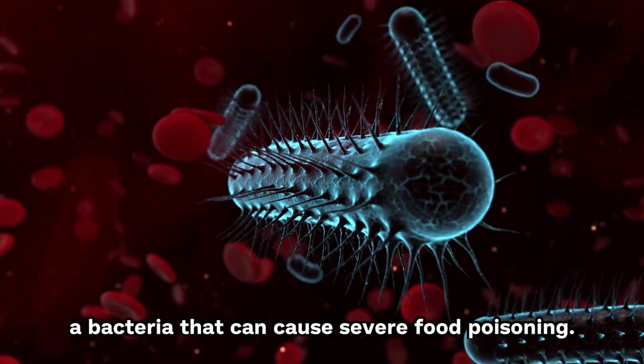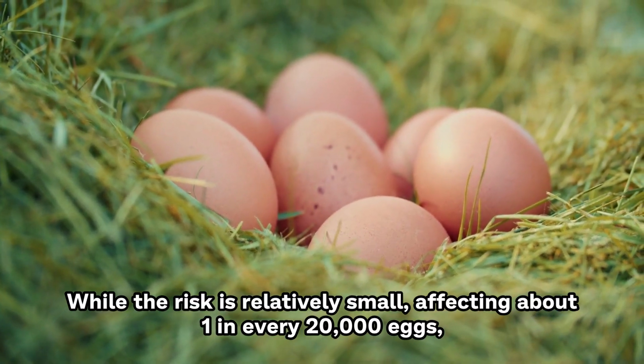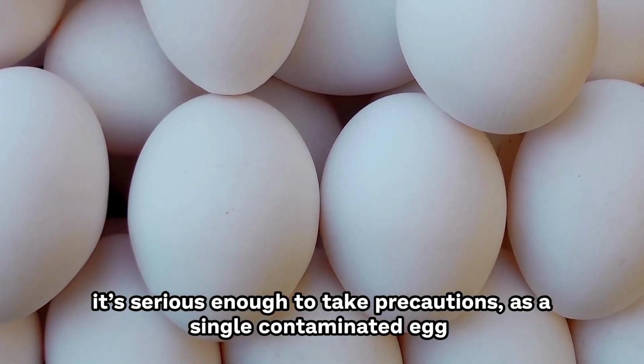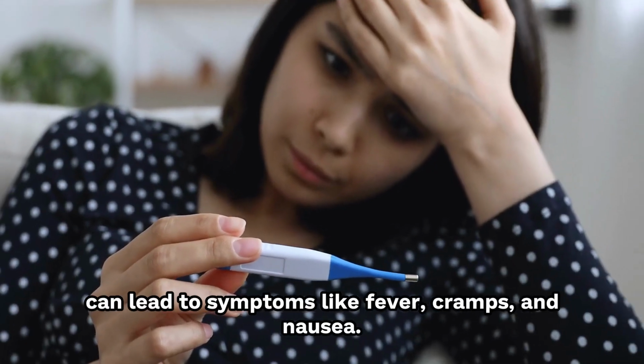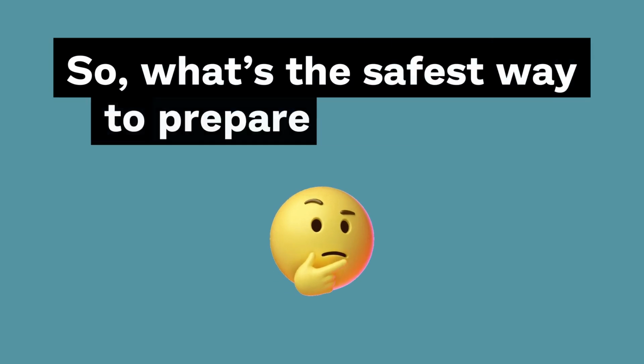While the risk is relatively small, affecting about 1 in every 20,000 eggs, it's serious enough to take precautions, as a single contaminated egg can lead to symptoms like fever, cramps, and nausea. So, what's the safest way to prepare your eggs?